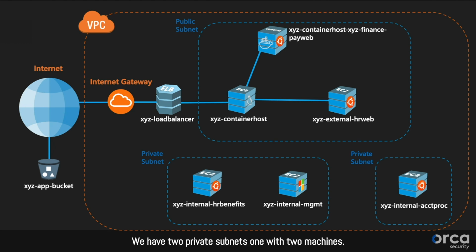We have 2 private subnets, one with 2 machines, the other only has 1. We also have a public subnet with 2 machines and 1 container, which is hosted in the EC2, so I'd expect to see the container as well. The public subnet is connected to a load balancer followed by an internet gateway, and the entire environment is encapsulated in a VPC, and there's also a bucket exposed to the internet.